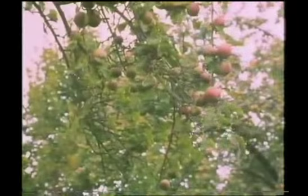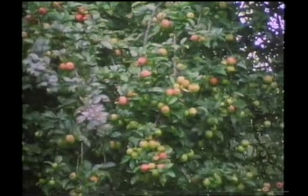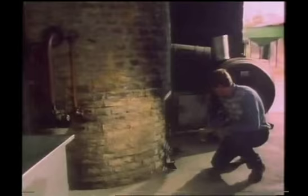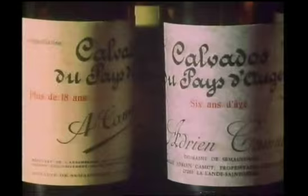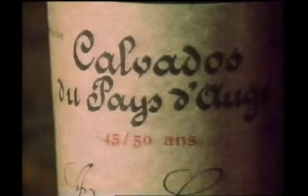L'odeur de mon pays est dans une pomme. In Normandy they say, the fragrance of my country is in an apple. And the apple is the key to all the gastronomic pleasures of the region. The other Norman drink made from apples is Calvados. In the season, local stills, alambics, work day and night to produce this powerful spirit. The Calvados from this area, the verdant Vallée d'Auge, is said to be the best in Normandy with its own appellation contrôlée. The older it is, the less it tastes of apple.